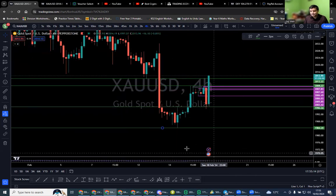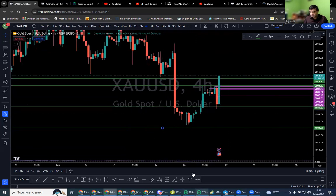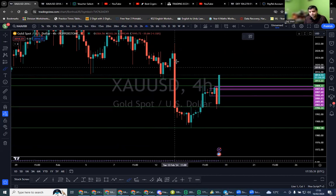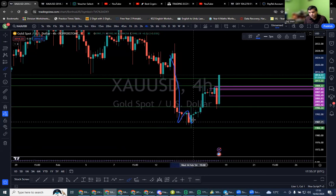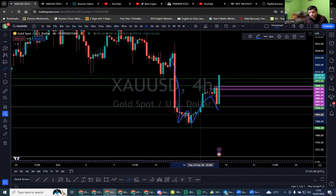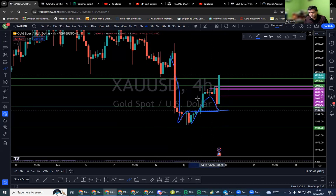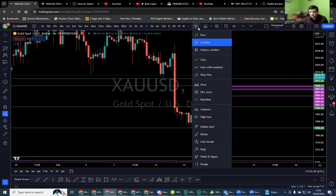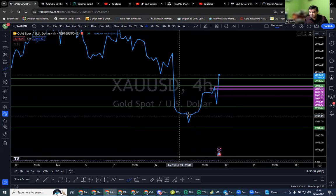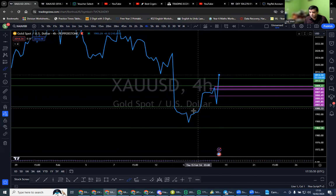So always make sure you take the confirmation before you trade. This was a daily level, as you can see here. And also, it was not a proper W pattern, but it was similar to that. So the market tested this mid part of the W. Let me put it into a line chart, and we may be able to see. Yeah, it was not a proper W pattern, but it looks like a W pattern.